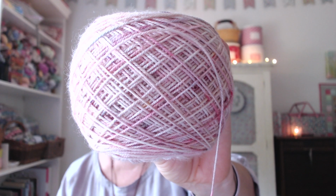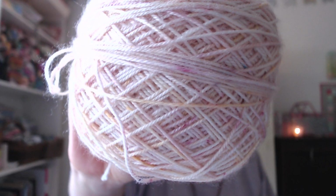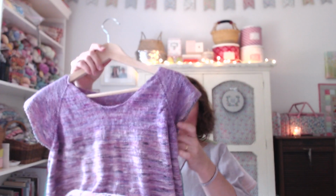This is the colour I'm on at the moment. So pretty, isn't it? That's called Heartstrings. And then I'm going to be moving on to this colour, which is Cream Bun, which I really love the sound of, cream bun. And so those two will be fading into each other. Oops. So pretty. So I'm very excited about that.